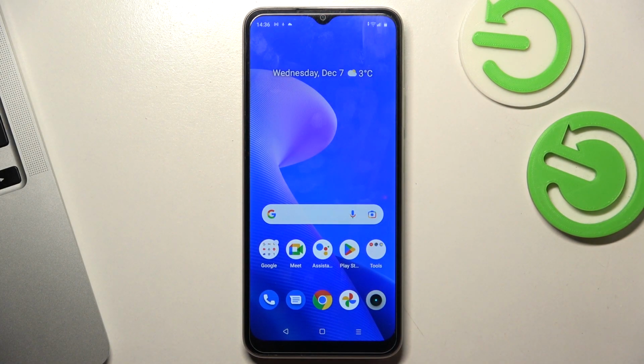As you have seen in front of me a Realme C33, and now I'm gonna show you how to enable call waiting on this device.